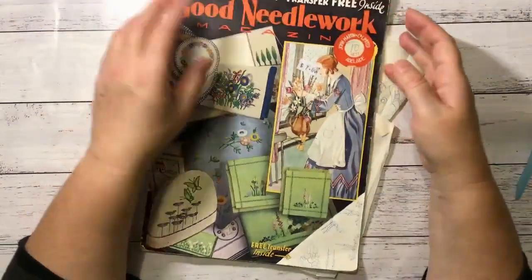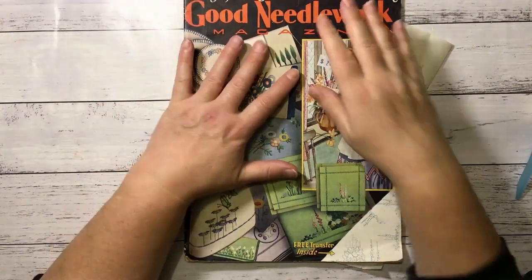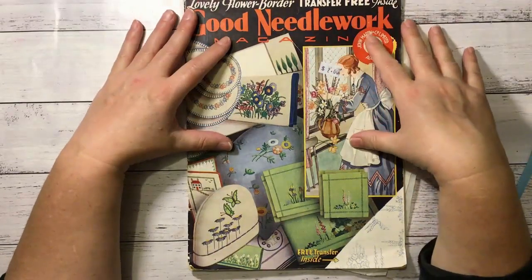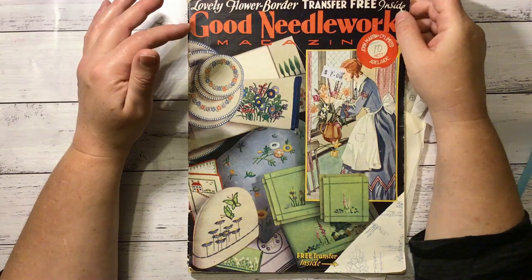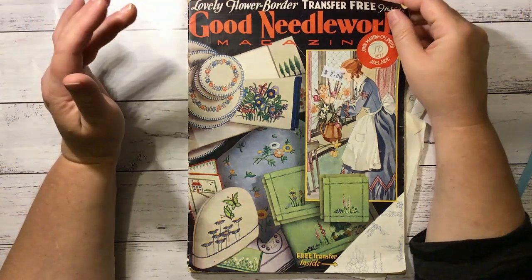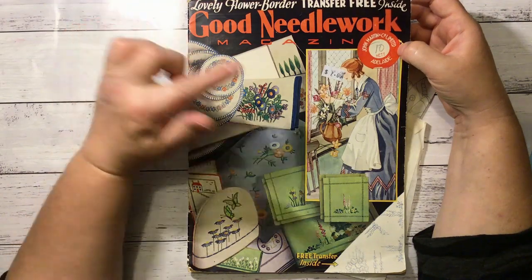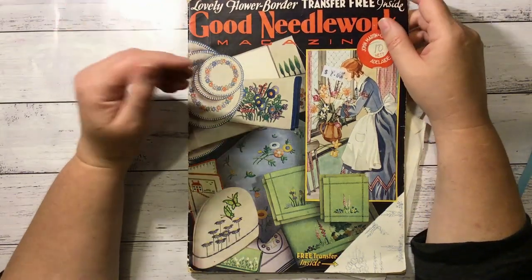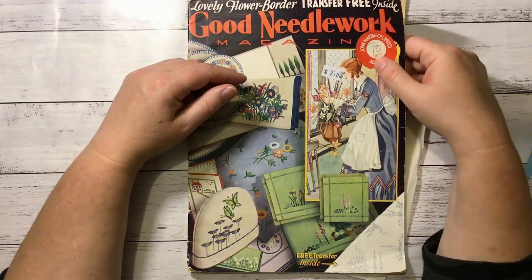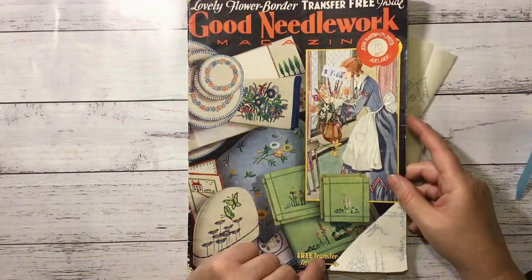And then this, which I absolutely love. I think this cost me $2, which I think is quite cheap, although it is falling to bits, but that's just the way I love them, because then I don't feel so guilty if I want to make a journal with the pages. It's Lovely Flower Border, transfer free inside, Good Needlework magazine. John Martin's and Company Limited in Adelaide. I remember John Martin used to be a bit like Harris Scarfs and Myer, a big multi-story shopping centre that we used to go and buy our clothes from.